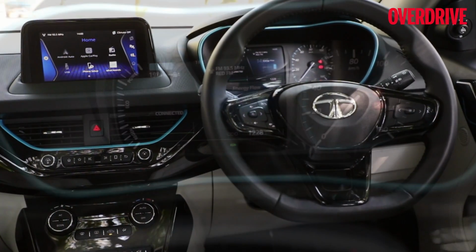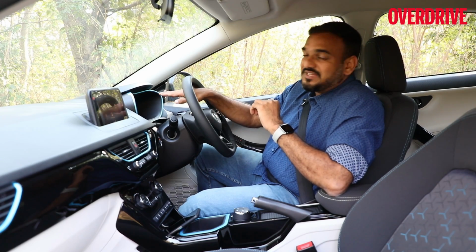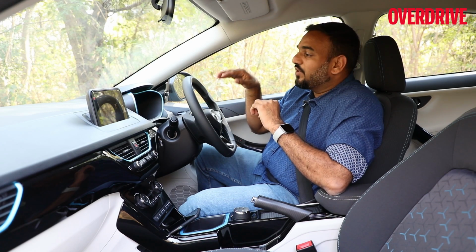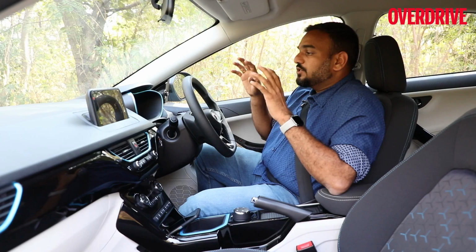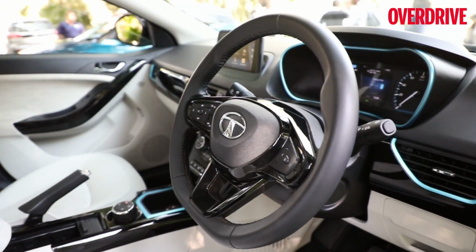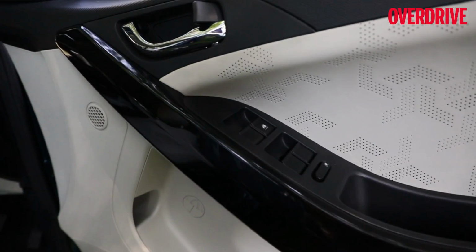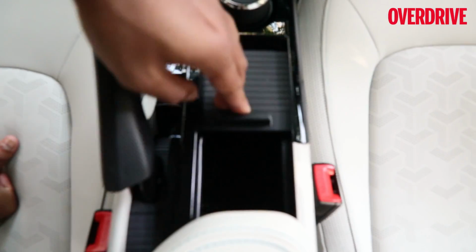It also gives you a little bit of information from your Android Auto or your Apple CarPlay right on the top section of the instrumentation, so you don't have to take your eyes too far off the road. There's information available everywhere. So all of that is really nicely done. Like I said, I like the cabin, I like the colors. It's just the piano black finish that I do not like. But apart from that, this is a nice, fresh cabin to be in.